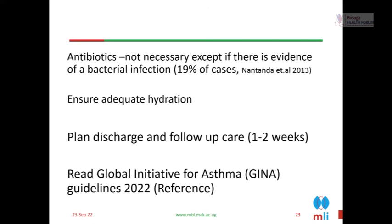So it is important that once you stabilize the child, do a reassessment and determine, does this child need what one would call chronic care, or what we call controllers, as we shall learn later. In other words, do they need to start inhaled corticosteroids or not? When should I follow them up? We usually recommend 1 to 2 weeks.